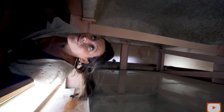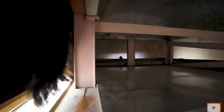The mummy of this king actually wasn't in here. It was a trick. Everybody thought it was in here, but it was actually in this secret room in the back, so that nobody would steal his mummy.